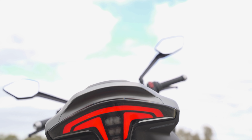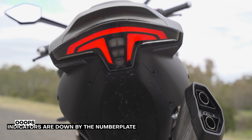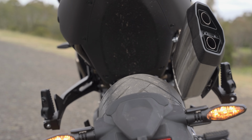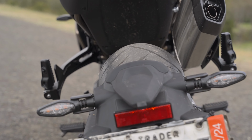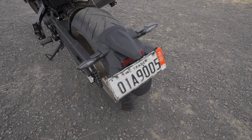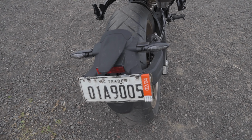Come around to the back. So the back, you've got a full integrated LED tail light with indicators, and then down the bottom there you've got that mud guard. I'm not sure what options they have in the way of tail tidies and getting rid of the mud guard there, but someone might have something in the future.